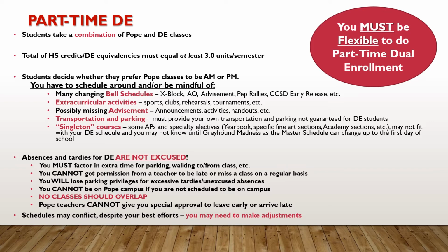We do verification with student schedules every year at the beginning of each semester for students to compare their Pope schedule with their dual enrollment schedule to identify any of these oddity situations, anything that we need to discuss. And one of those is whether they want to come to Pope for lunch.